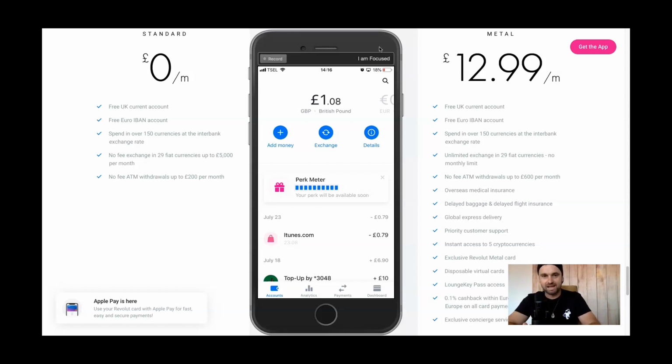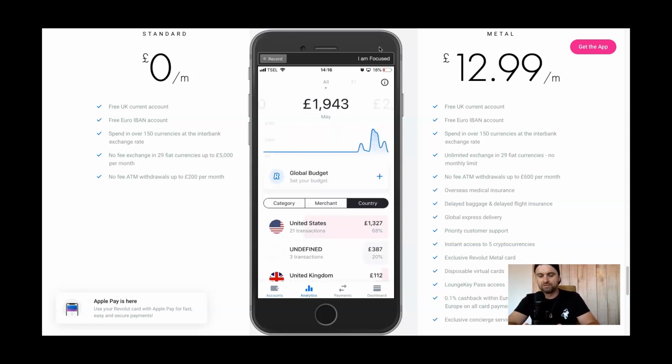What I particularly like about Revolut, right, is the tabs at the bottom. So you can see accounts, analytics, payments, and dashboard. If you click on analytics, it's actually going to show you what you've been spending over the last couple of months.